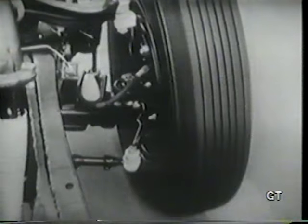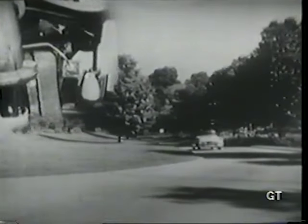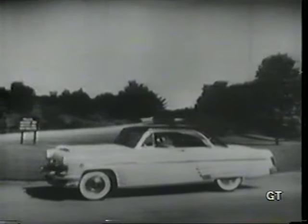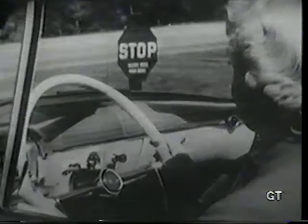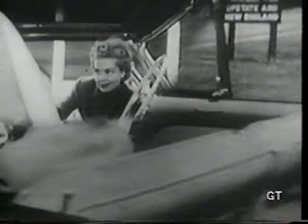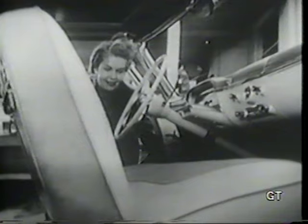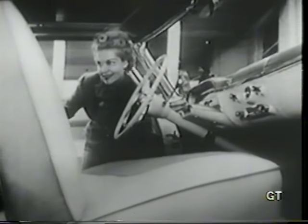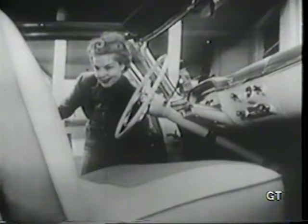Now, here's a demonstration of how smoothly and easily you can stop with Mercury's optional power brakes. Because actually, and I've tried this one out, and you can too, tiptoe pressure is all that's needed. And fingertip pressure is all that's needed to turn the wheel with Mercury's optional power steering. But here's what I call my favorite feature, Mercury's optional four-way power seat. Actually, it moves back and forth at the touch of a button. And then you push another button and the seat moves up or down. And you can always stop the seat in precisely the seating position that suits you best for perfect seating comfort. Not only comfort, but greater visibility and safety.